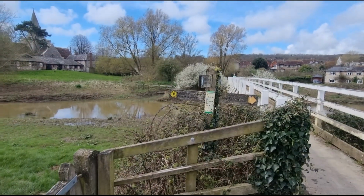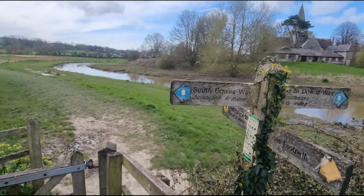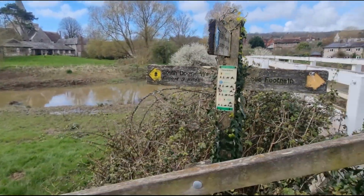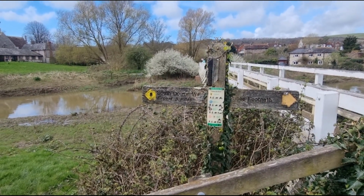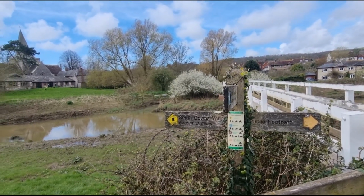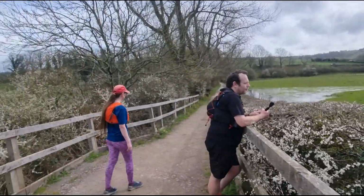So yes, you can see on this signpost here, we've just gone over the White Bridge, and our blue acorn sign takes us down that way, but there is also a South Downs Way yellow sign. Do not go that way, that will take you into Eastbourne. It will take you into the wrong place, and you'll probably get disqualified, I imagine. But yeah, so we're going down this path here.